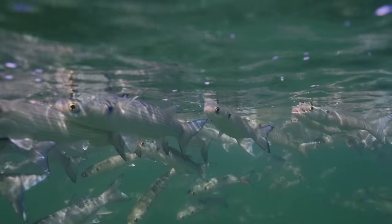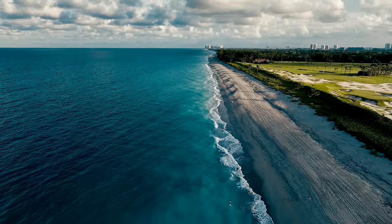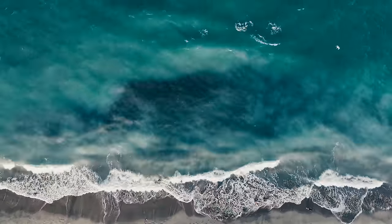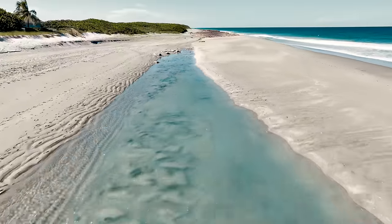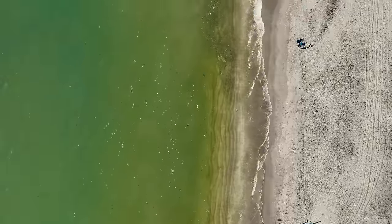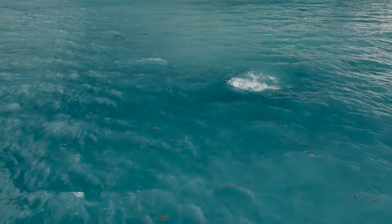This is a mullet, and it just made a 1,000-mile journey from the Carolinas down to the Florida coast. Swimming tirelessly from beach to beach, these mullet are telling a story of one of nature's greatest migrations.